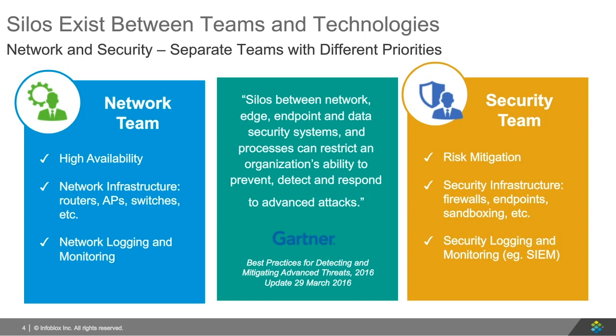Even in terms of logging, both teams have independent logging systems that don't share information with one another. Network teams use network traffic logs, whereas security teams use Windows event logs, authentication logs, firewall and proxy logs, and so on. All of this makes security and incident response efforts unnecessarily difficult due to manual and inefficient processes, and data sharing between network and security tools is really difficult.